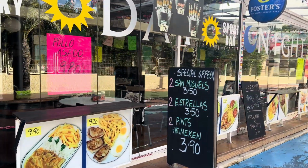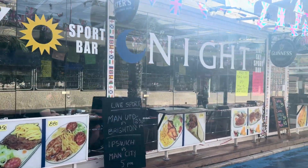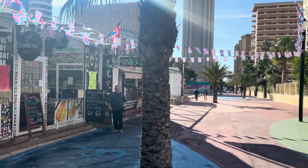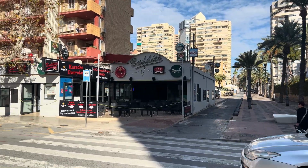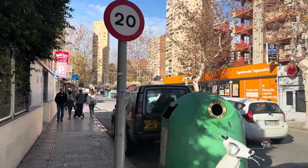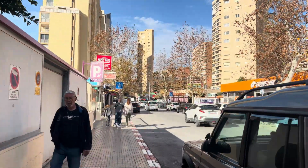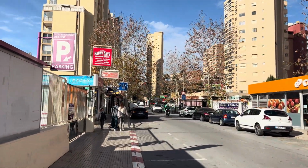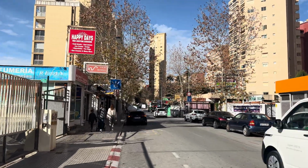Special offers: San Miguel's 3.50, Heineken pints, some plates of food too. As you can see, the prices are exactly the same as they were. So far at least, 2025 didn't bring any increase in prices in the restaurants and bars right here on the Ibiza street. We have a Consum supermarket here. This is a typical Spanish supermarket where locals go grocery shopping on a daily basis.